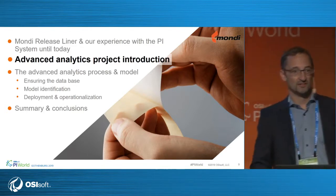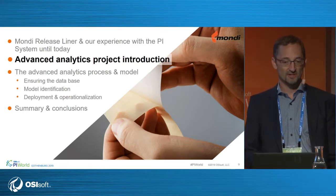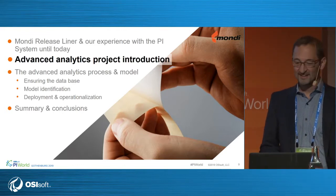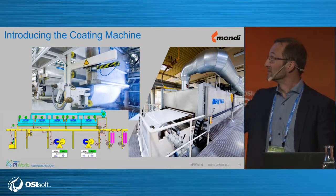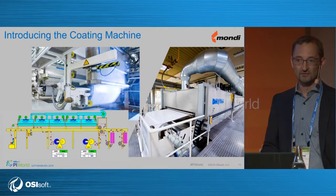My name is Johannes. I'm leading the digitalization project in the release liner plant in Austria. I want to bring some more light into the announced project. First starting with a coating line, going into some more detail.